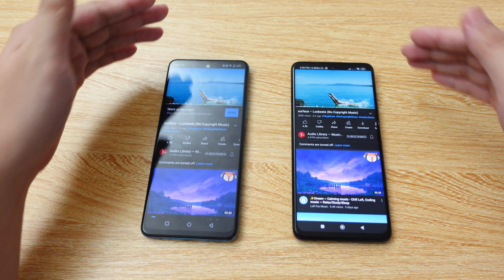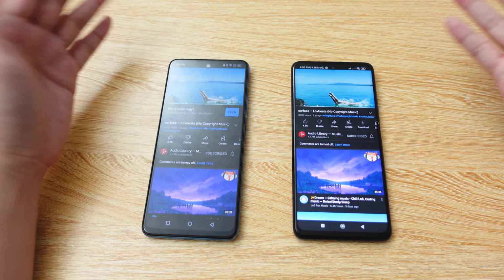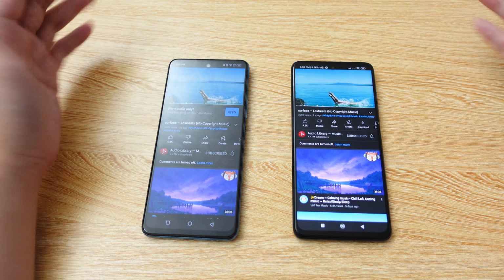And I know that this speaker test won't really do the speakers on the X3 justice, but here you go anyway. So first up are the speakers on the Zero.